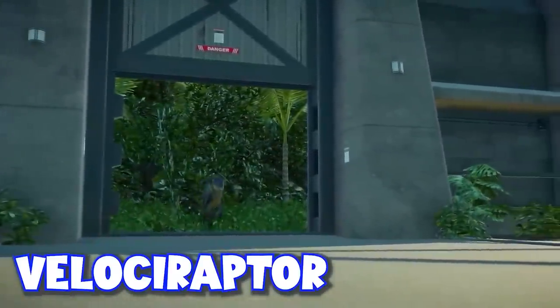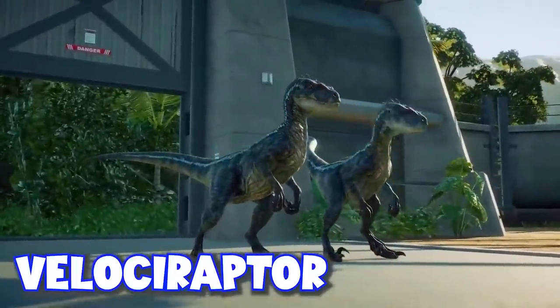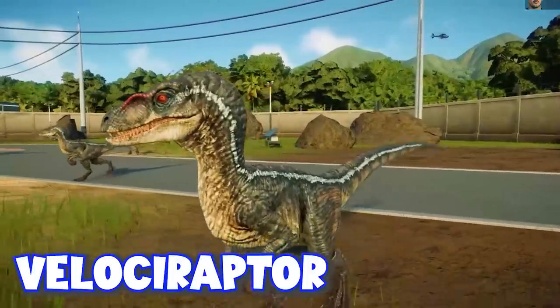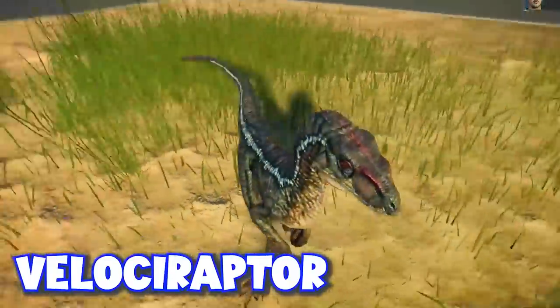Velociraptor is a genus of theropod dinosaur that existed in the late Cretaceous period, about 70 to 83 million years ago. Velociraptor shares many anatomical features with Deinonychus and Saurornitholestes, despite their smaller size.